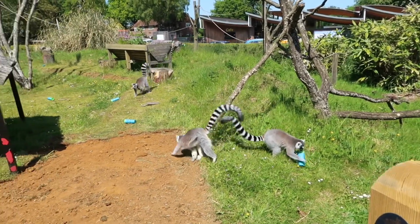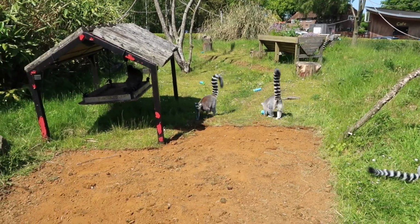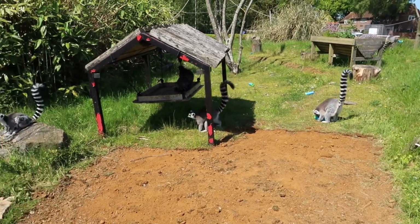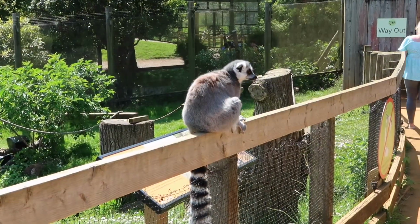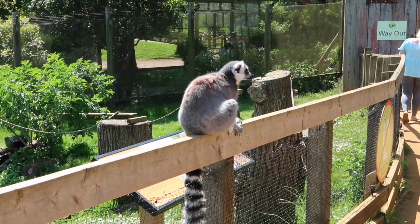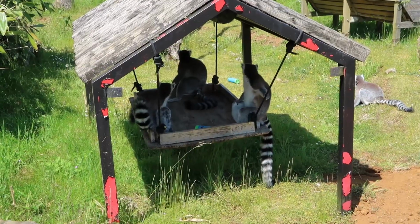On the move. I can't get it. I can't get it. No, I'm not allowed. I think they're a bit confused by it. Thinking, why are they eating all the food? It's attached there, isn't it? Yeah.